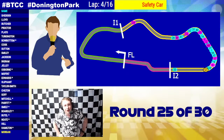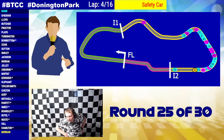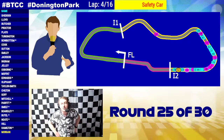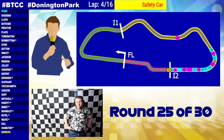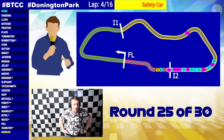Watch out then for second place in the title, Tom Ingram, to make an improvement. He's currently P12, but Sutton at the moment is P9, getting more points. Points going on 15th here in the British Touring Car Championship. No sign of the red flag, though, which is great news, because if they don't need to red flag the race, then we can continue behind the safety car for at least 2 and then get going again.